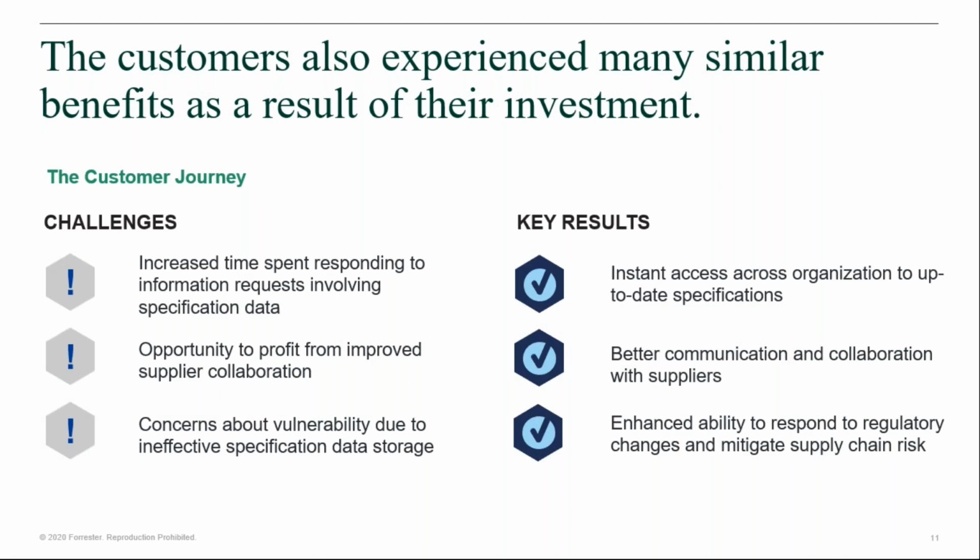Customers told us once they had SpecRite in place, they experienced, again, very similar benefits despite their differences as companies. By providing the single source of truth for the specification data, first of all, executives told us that SpecRite really lightened the administrative load on their supply chain teams, which allowed them to respond to specification requests a lot more quickly and easily. This obviously was what they were originally hoping for.